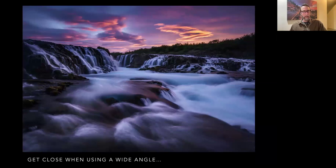The other thing about wide angle lenses, and I see this all the time on workshops, is that I'll be watching somebody working in the field and I try to figure out what it is they're shooting before I ask them how they're doing and ask if I can see what they're working on. And as soon as I realize that they're shooting with a wide angle lens, I can instantly tell whether or not I'm going to like the photograph by how close they are to the subject. And it's really critical to get close.